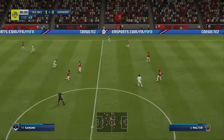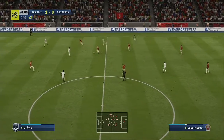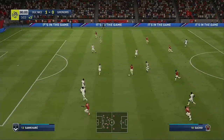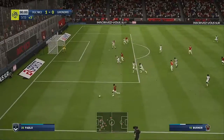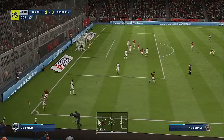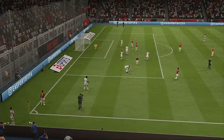Yunus Sankare. Well, now they've won the ball back in the middle of the park by intercepting that pass. And here they are on the attack. Now, this is an interesting attack. Time to get the ball in. No cross, good block. And it's come to an end now as the referee calls a halt.